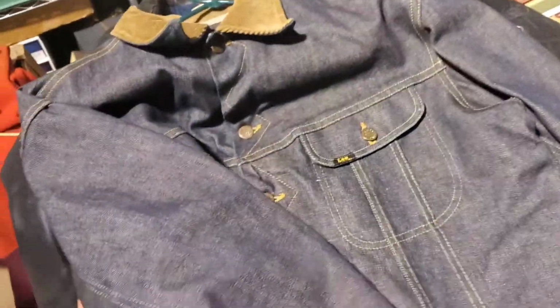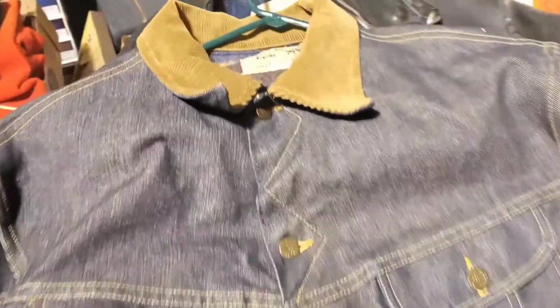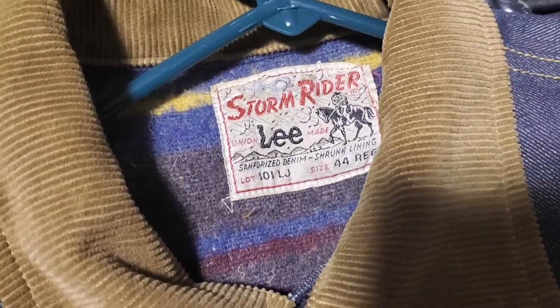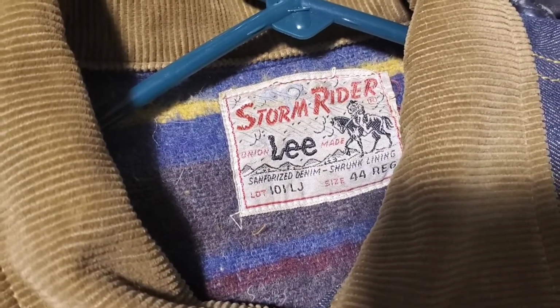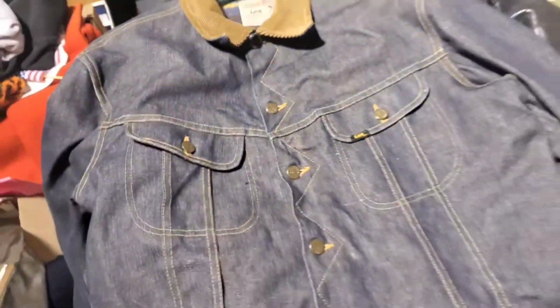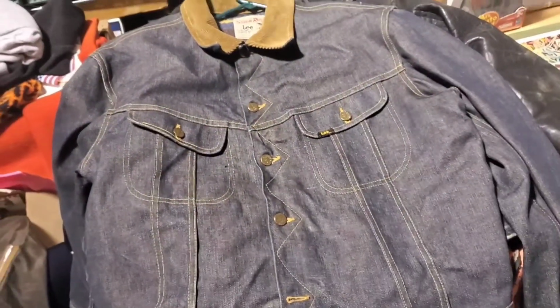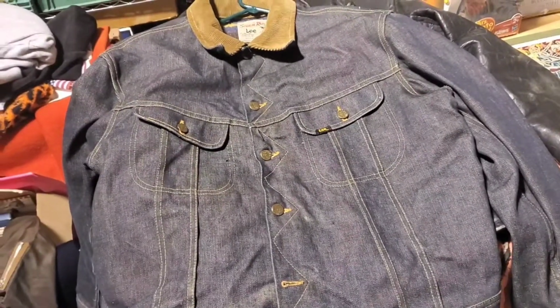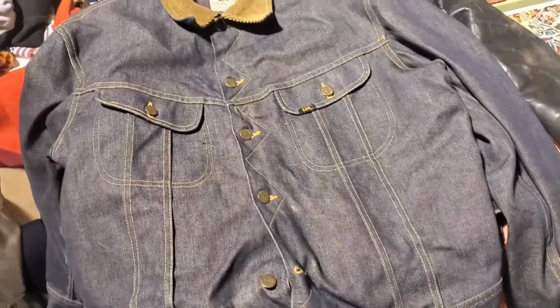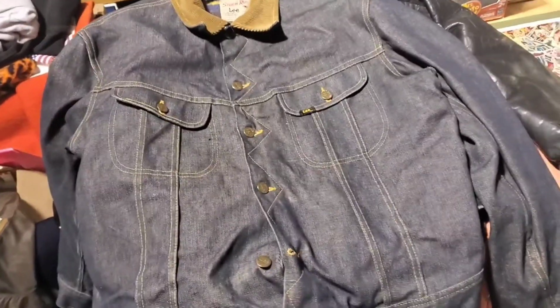Next is this bad boy. This is a Lee Storm Rider, 1950s, 1960s, 101 LJ, size 44 regular. You can see it's union made. It's sanforized denim. It's a real treat. This sold within hours of listing. I listed it for $300. It sold for $300. It's going to Asia.